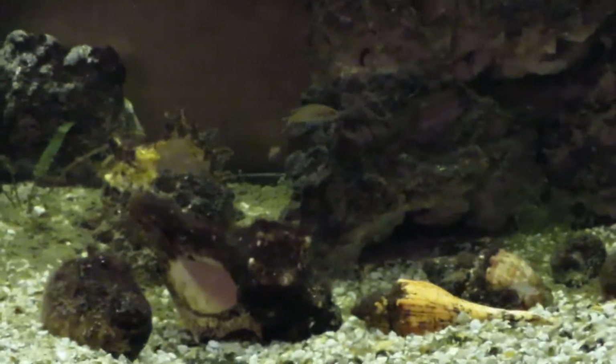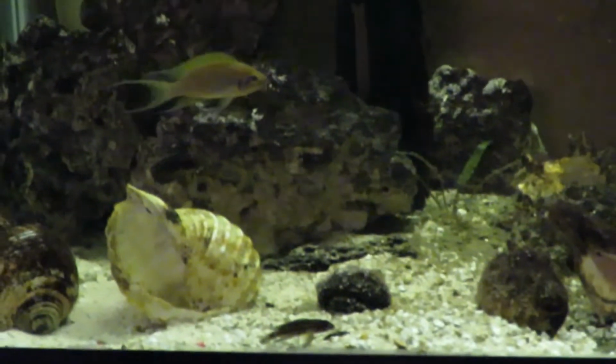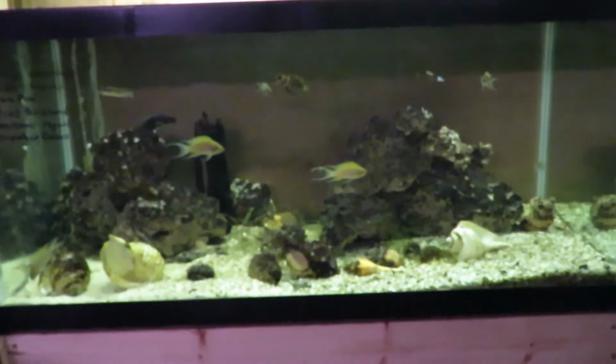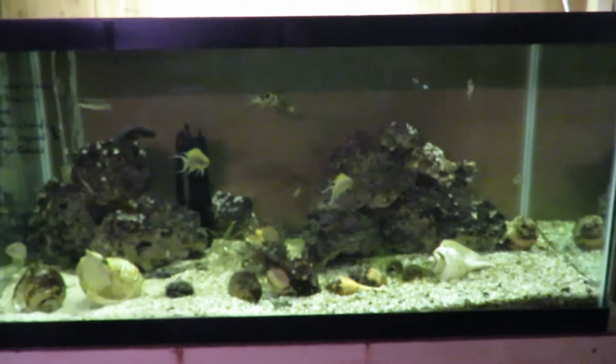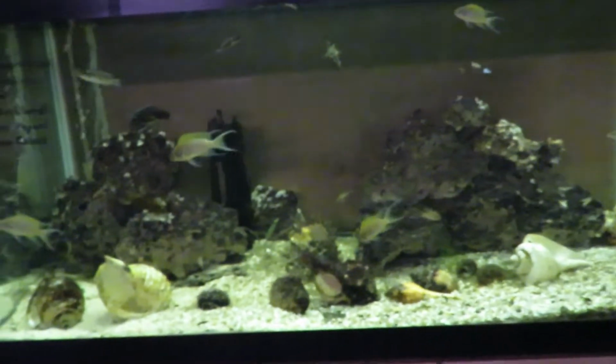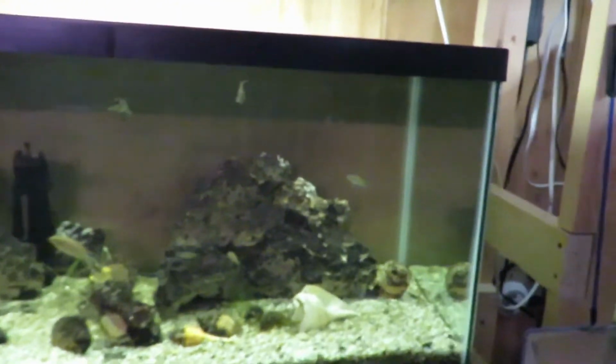Anyway, I have Daffodil bricardi. They've spawned in here more than once. I have Julidochromis regani, which are right there. And I have some Ultralamprologus calvus, and the calvus, I believe, is the one up top. So it's a really neat tank. I really like it. It is a 40 breeder, and there's just a number of different Tanganyikan cichlids in there. I really do enjoy it. It works very well. Pretty self-supporting.